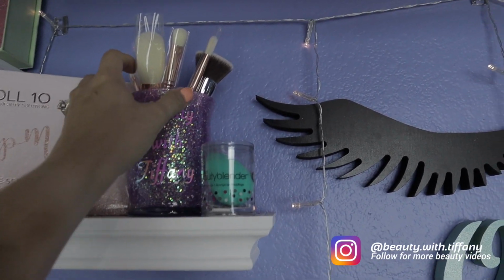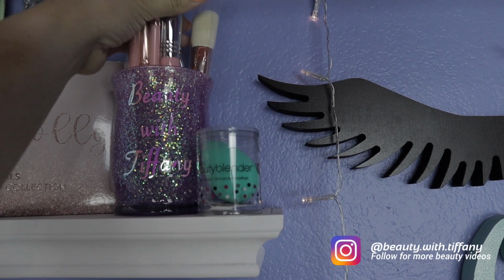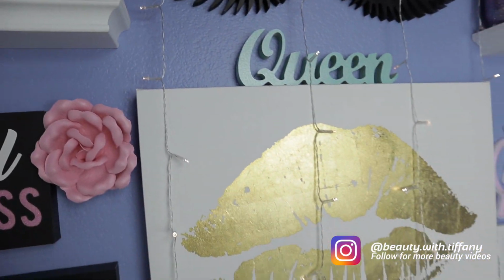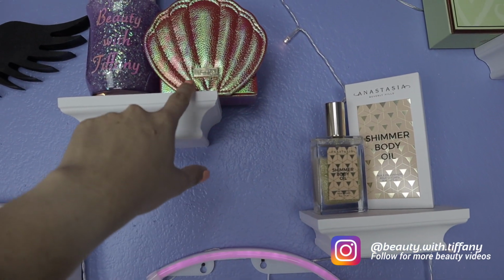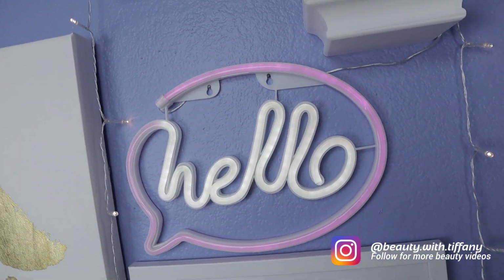Brush holders, these are pink brushes that I kept from Sigma and Morphe, just because they're limited edition. Beauty blender. But yeah, oh. My Anastasia Shimmer Body Oil, my Tarte, that was so cute, and another one of those goodies. But yeah, let me show you guys the other side.